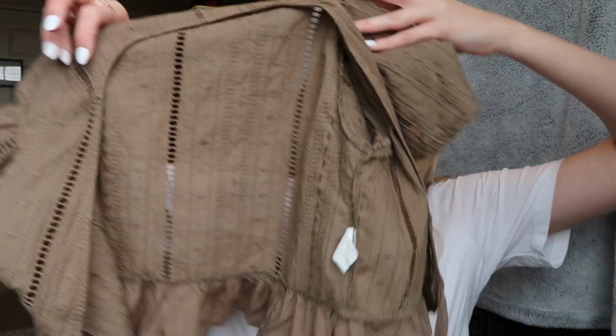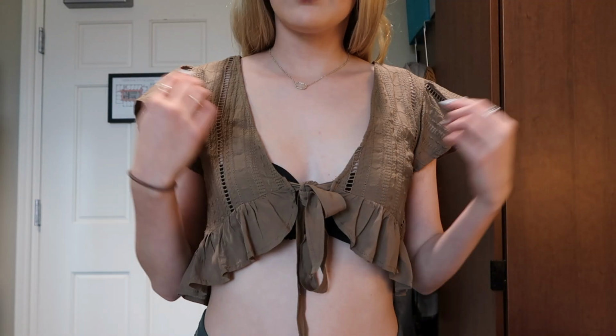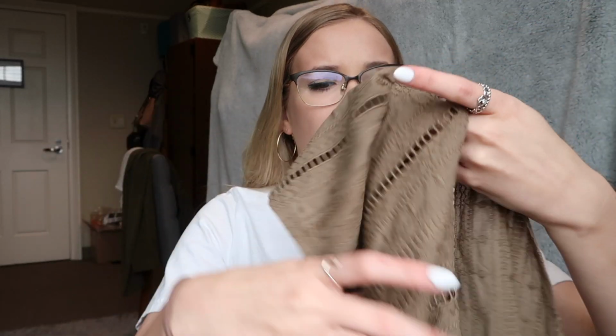I'm a little worried because I don't know how exactly I'm going to wear it, because it's a little see-through. It's this cropped shirt that ties in the front like so, but the only problem with it is it has these things right on your boob. So I don't know if I can just wear a strapless nude bra, or maybe I can wear it over a bathing suit or something.